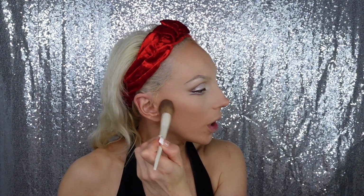Just very subtle shading, just a little contour. I put in some here. I'm pretty sure I'm going to pull my wig down, but I'm kind of creating a widow's peak, though I don't think it's going to work. Just trying something. Now we're going to go with the blush.